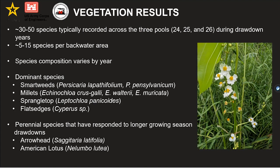Sometimes one might have a late season drawdown that promotes certain species, while an early season drawdown promotes others. And then with individual backwaters, it's usually about 5 to 15 species that are the main species that make up the plant communities in those areas. With this longer duration management, our dominant species are the smartweeds, millets, brangletop, and flat sedges. Many of these are really great plants for migratory waterfowl. And that's something we've looked at because of the importance of the area on the Mississippi flyway for migratory birds and migratory waterfowl. And then some of the perennial species that have responded to these longer duration drawdowns are arrowhead, which I'll talk about in a little greater detail because we've had a really nice response in that one, as well as lotus.